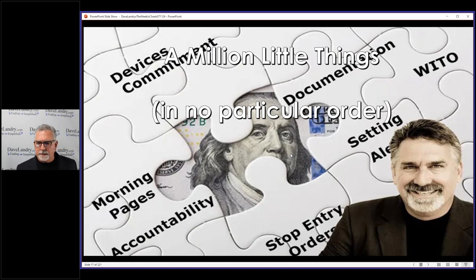Now, when people get into trading, they think it's going to be one big epiphany, and you will have some minor epiphanies along the way. But one thing that I've really been noodling with a lot lately is that it's a million little things that will make you successful. And this has been really making me cognizant of what I'm doing. I ran out of time tonight. It'll go in next week's webinar, but just a little spoiler alert.